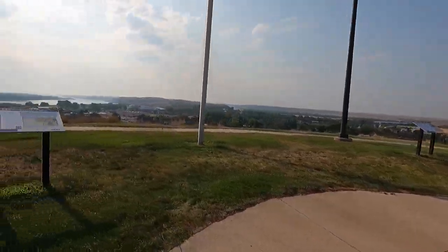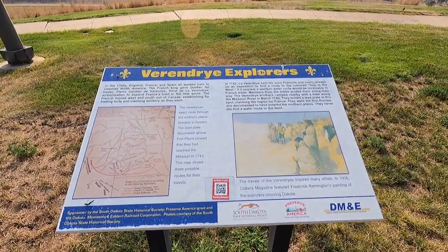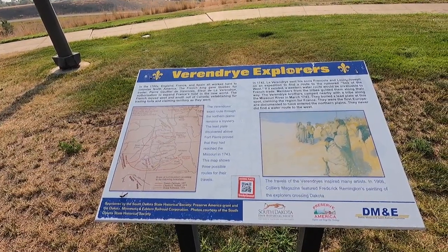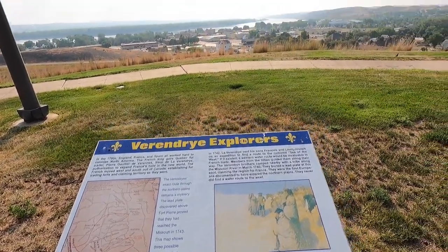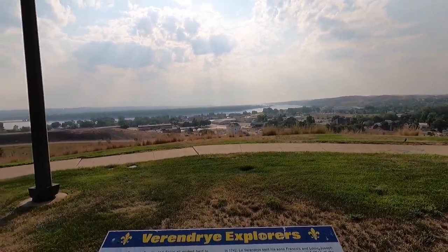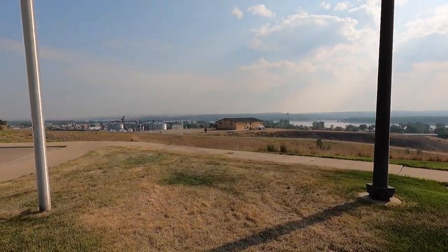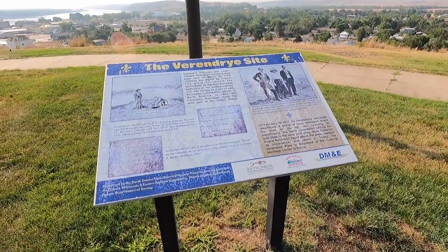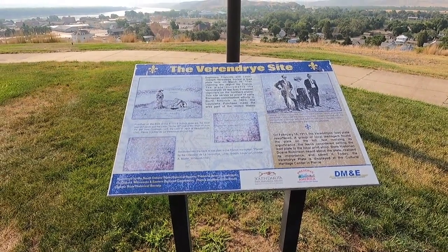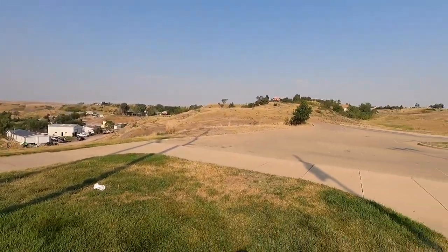Huh. Pretty cool. What we got here? More about the explorers. I'll be darned. Never knew that one. Look at the smoke rolling in. And this is more about the same thing. I'll have to read that later. I'm going to look that up online. All right, let's go find that RV park.